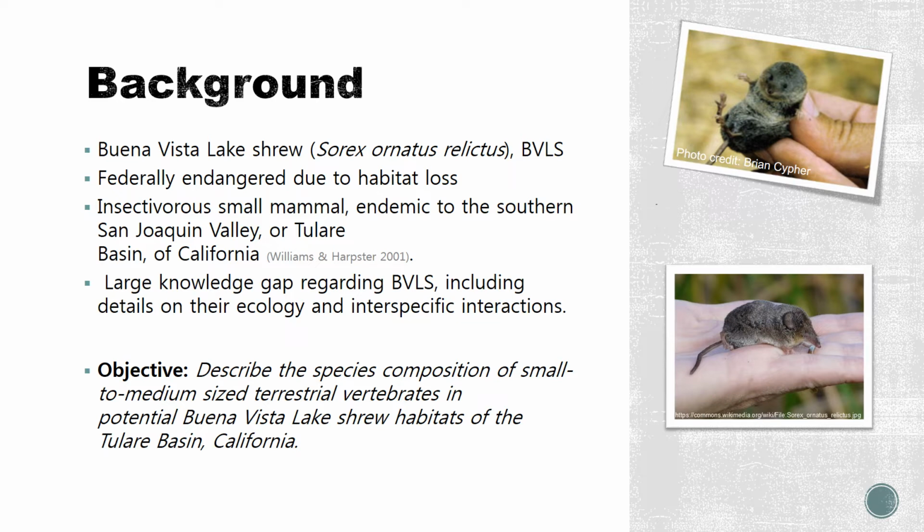The objective of this research is to describe the species composition of the small to medium-sized terrestrial vertebrates in the potential Buena Vista Lake Shrew habitats of the Tulare Basin of California.